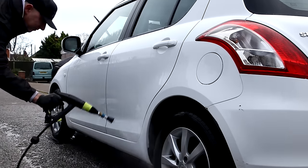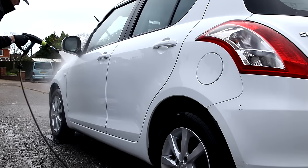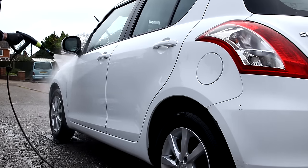So Terry's doing the front of the car. I'm then going to go around there and rinse it off where he's just removed the tar spots.